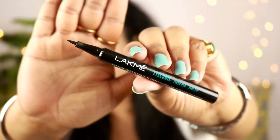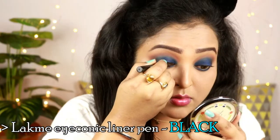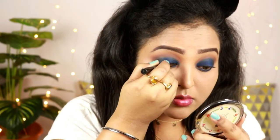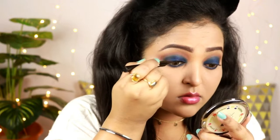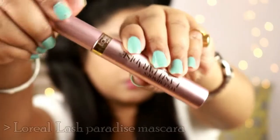Now I'm using a liner. This is a Lakme Iconic eyeliner. It is a liner pen. It's a felt tip liner pen. So I'm just gonna draw a regular winged eyeliner. You can skip eyeliner for matte smoky eyes look like this, but I just prefer to use liner. So I'm just drawing a regular wing using small strokes on my lid.